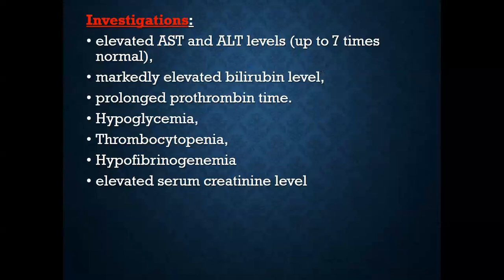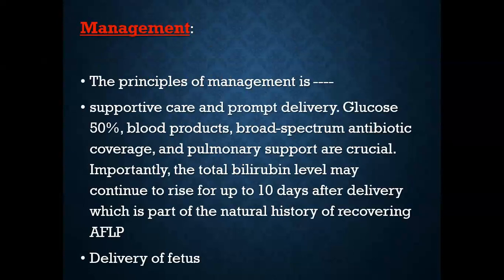The investigation sent is, as we mentioned previously, the liver function test. We have severe elevation, about 7 times, of the liver enzymes. It differs from the cholestatic jaundice of pregnancy, where there is a mild increase in these liver enzymes. There is a mildly elevated bilirubin level with a prolonged prothrombin time. There is more risk of bleeding, hypoglycemia, thrombocytopenia, hypofibrinogenemia, and elevated serum creatinine level.